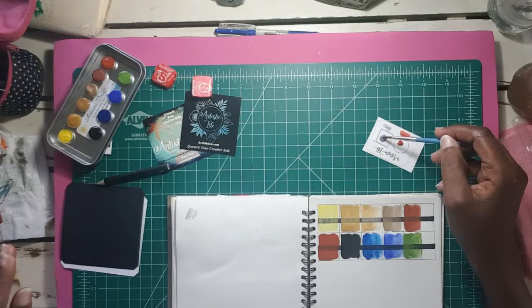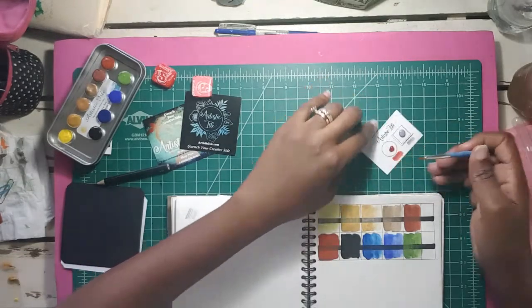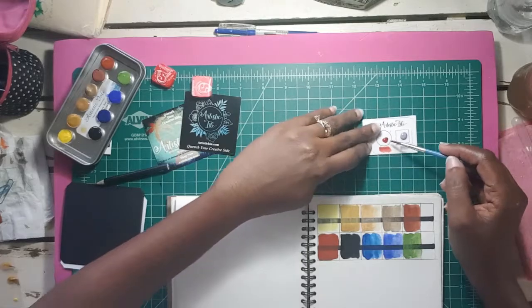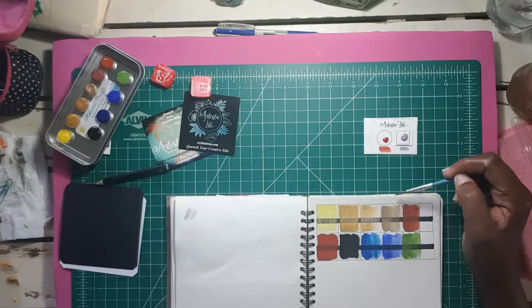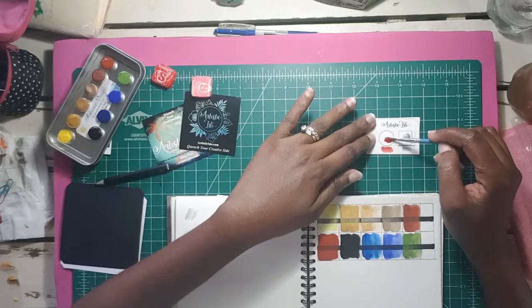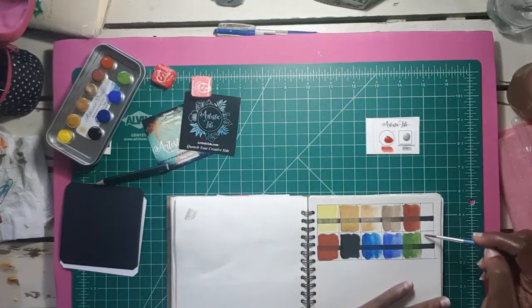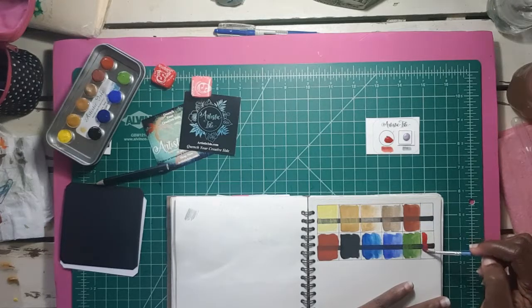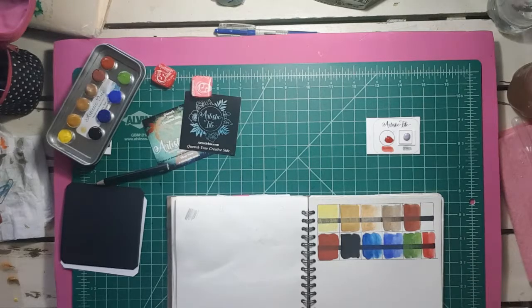First color, let's put some water on it, is Phoenix. See, it's all swatched out. And these colors, like the Elder One, have mica in them, so they're very, very shiny. So let's put Phoenix here. Oh my goodness, look how red Phoenix is. Oh gosh. Phoenix is beautiful.